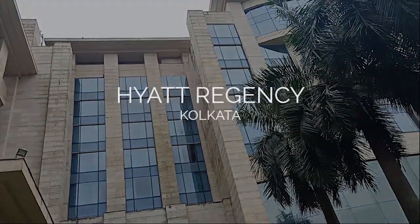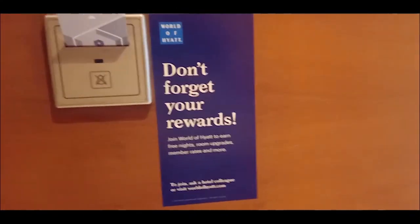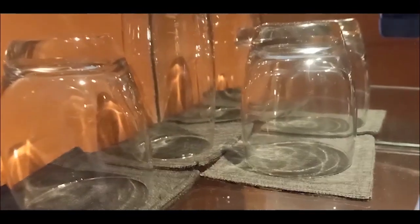So here we are at the Hyatt Regency Hotel. Let's have a look at where we stayed. This was a lovely suite with cutting-edge amenities. Rooms were well organized and beautifully designed to make you feel refreshed just looking at them.